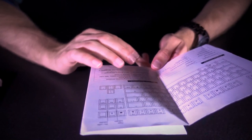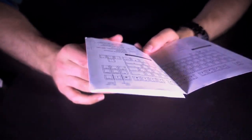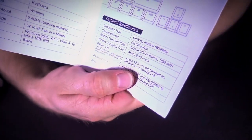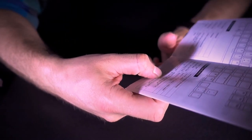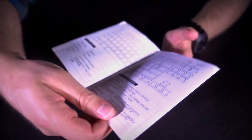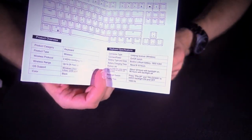On-off switch. 1850 milliamp hour rechargeable lithium ion battery, which should provide quite, well, it says right here, actually, it says about 12 hours of use with the backlight on, and about 90 with the backlight off between charges, and it's about 8 to 10 hours to a full charge. This thing, of course, just charges via USB with this cable that we saw here. And so that shouldn't be too difficult to keep it topped up.